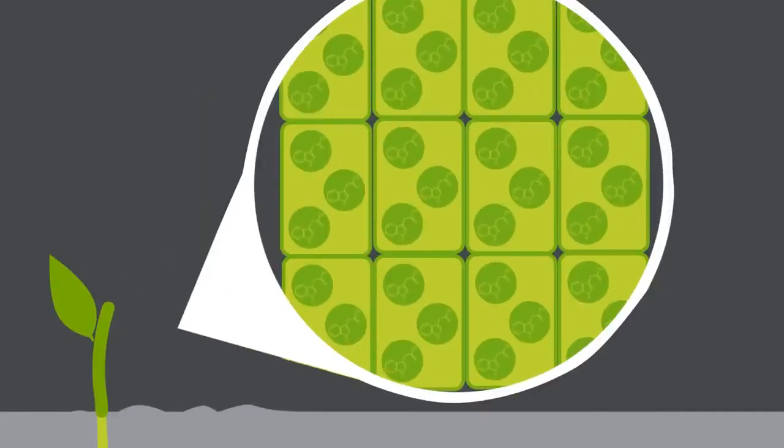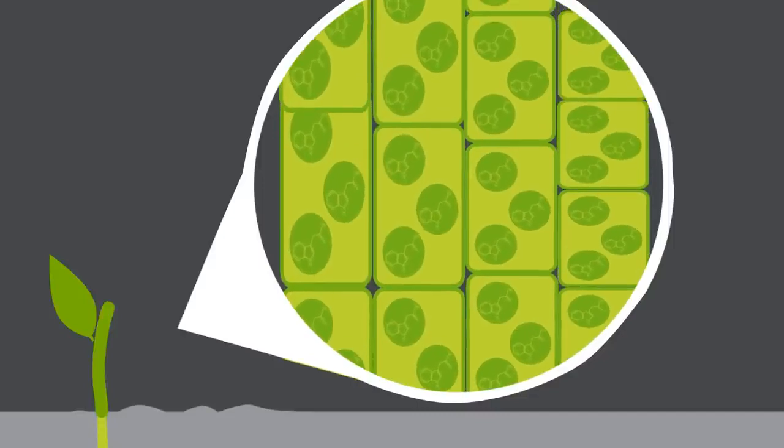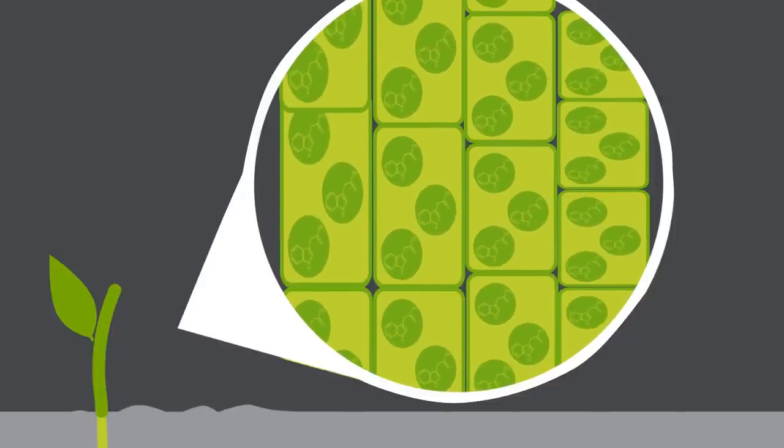But why do they bend towards the light? How do they know to do this when they don't have eyes? The bending happens because the light hits on one side more and breaks down the auxins on that side of the stem. So then growth slows down on the light side. The faster growth on the dark side causes the shoots and leaves to turn towards the light, which is ideal for the plant for photosynthesis.